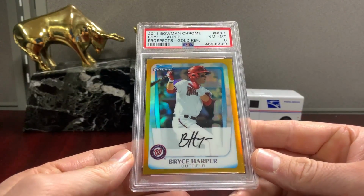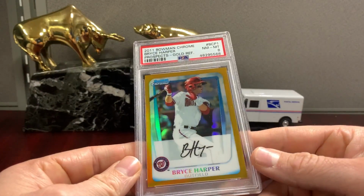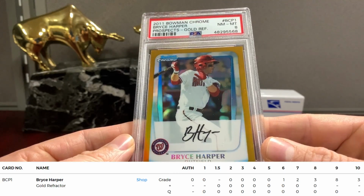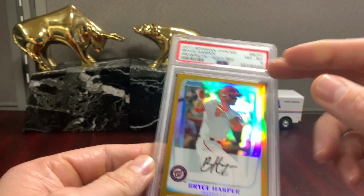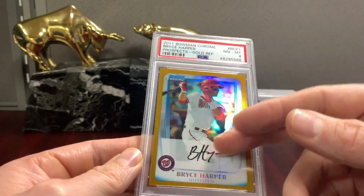This one was slightly off-centered with some surface scratching, so I didn't think it'd get any higher than an 8.5, but it is a Harper Gold from 2011 Bowman. I know it says Bowman Chrome, but I believe that's from the Bowman product. And then Bowman Chrome, he's in like a blue jersey.